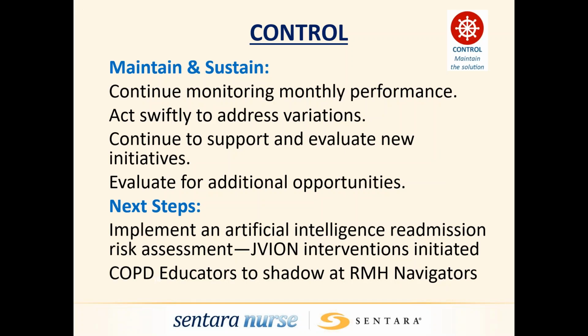At this point, we are in the control state where we're continuously monitoring, and like I said, we are at 17 right now, and addressing any new initiatives that we can do. JVON is our new initiative that we're working on. That is Sentara-wide, and we just went up on that in November, so we're not really sure if that's impacted or not. We're doing some studying on that as the readmission team, and that's kind of where we are with that.